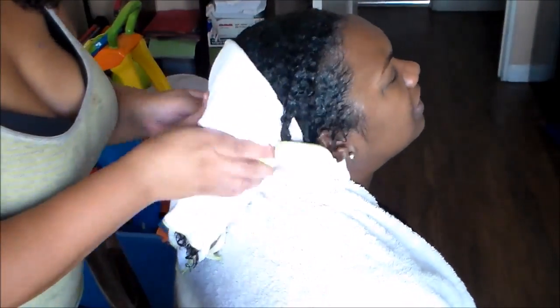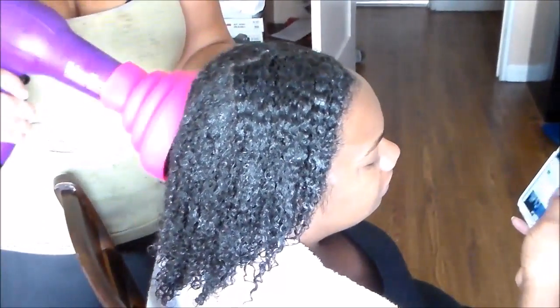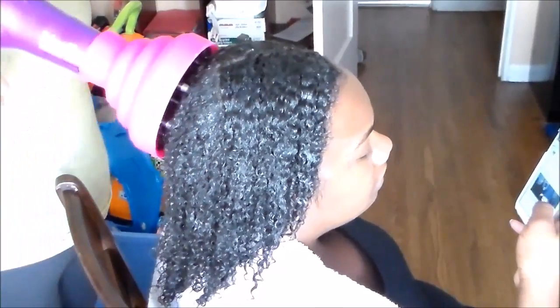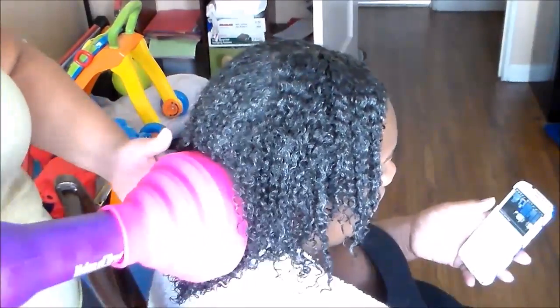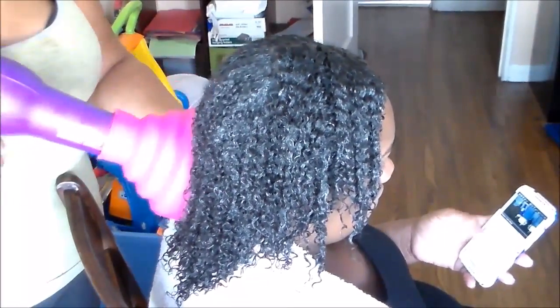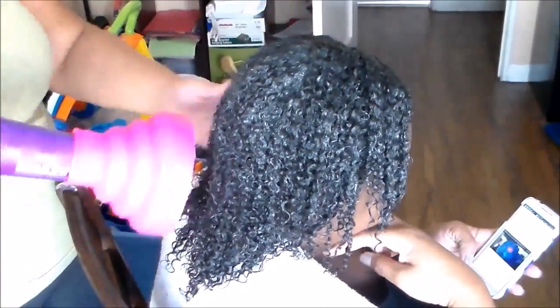And now it's time to diffuse her hair. I'm going to squeeze out the excess product with a little towel and then go to work diffusing. I don't want to show you guys the whole diffusing process. It's nothing spectacular. I actually have a diffusing tutorial recorded that I'll be releasing soon. So I'm just using the ion flow to diffuse her hair, and I'm going to diffuse it to about 75% dry so I can go ahead and trim it.